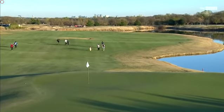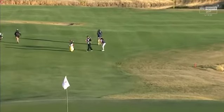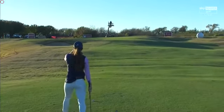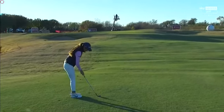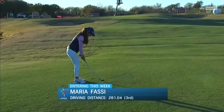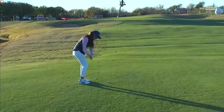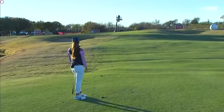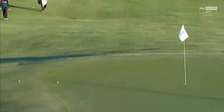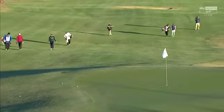Is this the tee shot of Maria Fassi, Jerry? It is. Yes, driver just carried it over that bunker in the center of the fairway. Didn't get much run, actually. A little over 290 off the tee. 287. What are you going to say, Jude? A little earlier this year, we had some stat work done with club head speed and so on. Her club head speed came out to be 106.5.